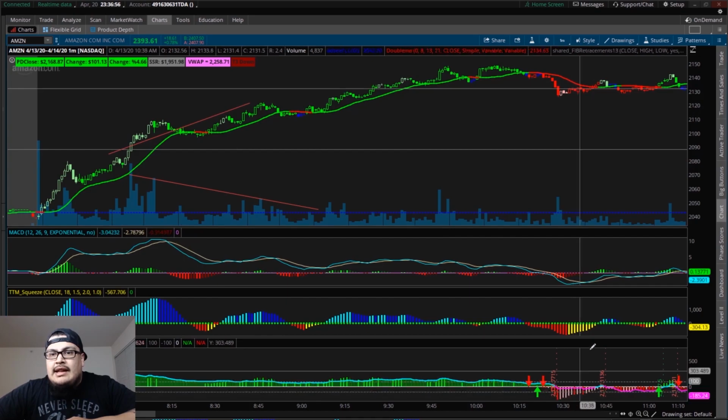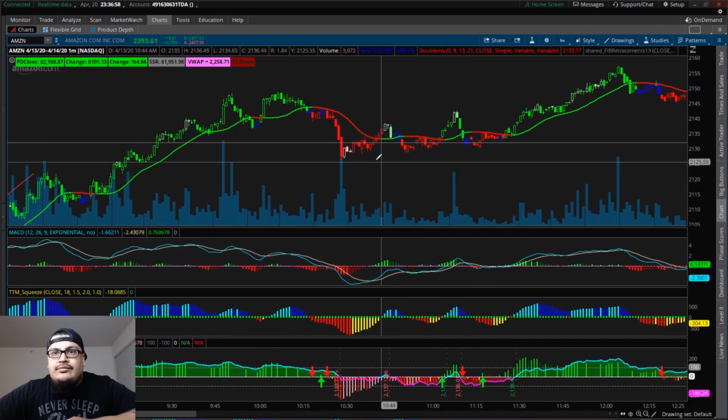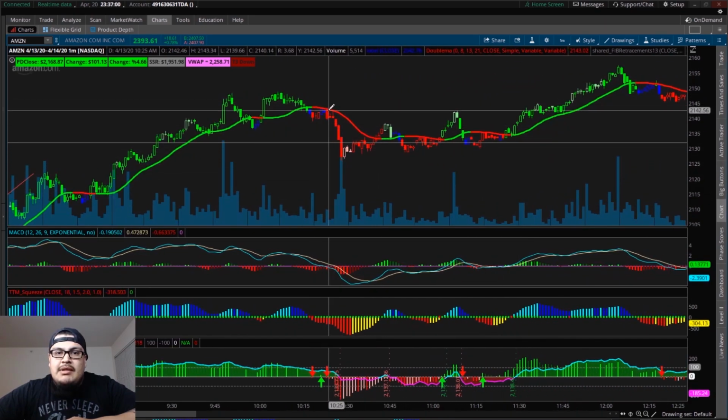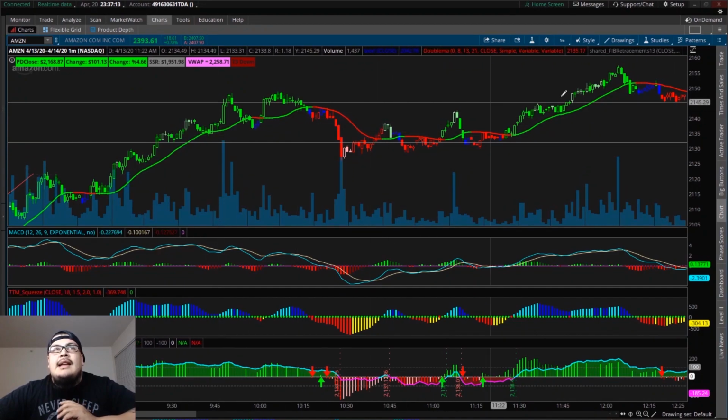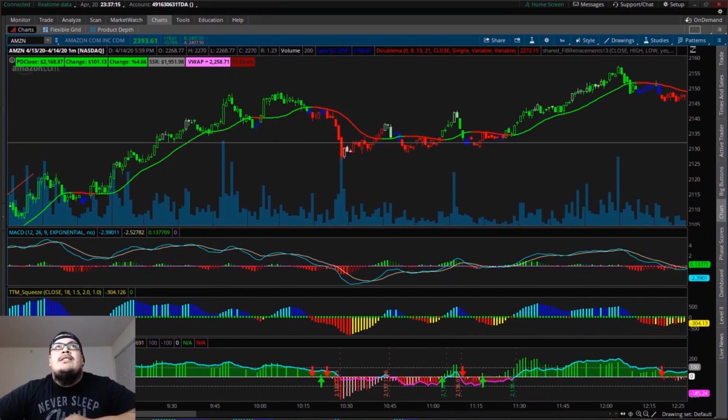If we're going at that time of day, probably around right here or so, we are almost 100 points above where Amazon actually opened. So we're pretty well extended at that point. But then I started seeing some other contracts that were coming up a lot higher.